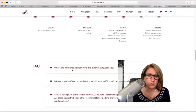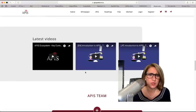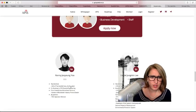I don't know. What's the difference between APS and other existing agencies? Is there a soft cap? All right, so basically, the point is that you would go to something like this and figure out what's going on. The COO is Ronnie Jong-Young Yu, CEO of Oxchild Corp.